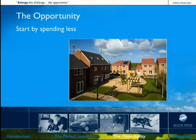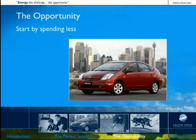After 2011, the government will introduce a supplier's obligation that aligns the incentives of energy companies with a reduction in demand through the development of energy services markets. In addition, all new homes in England will be zero carbon from 2016, and all other new buildings from 2019. In the transport sector, there will be compulsory emissions targets for new cars.